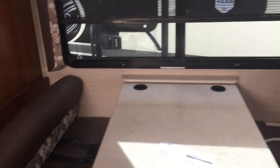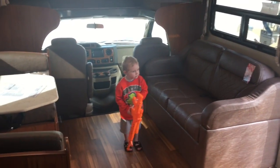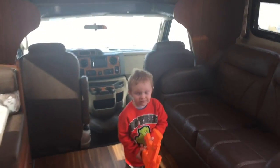So this one has a slide out right here, which is pretty cool. It makes it have quite a bit of room. Stay right there, Jaxie. See? That's quite a bit of room in here, isn't it? It's a lot of room in here, isn't it, baby boy?